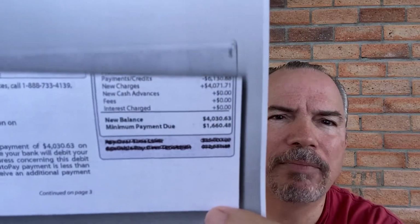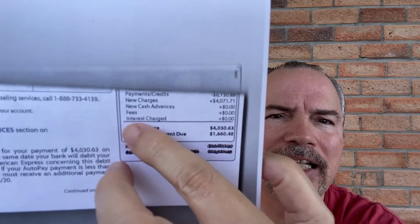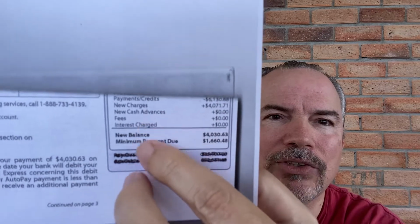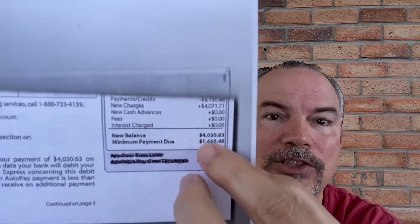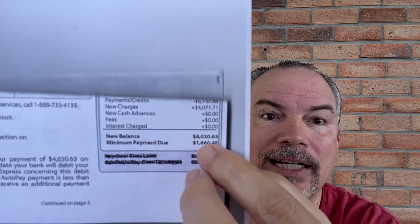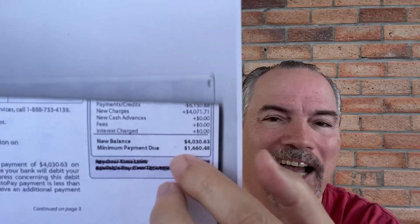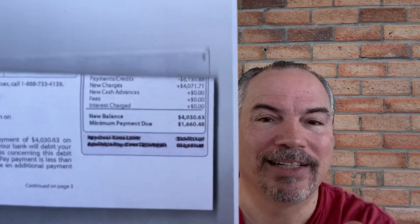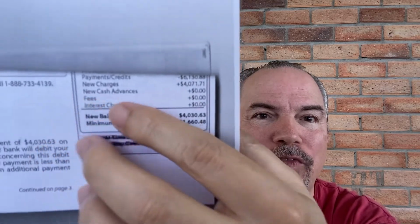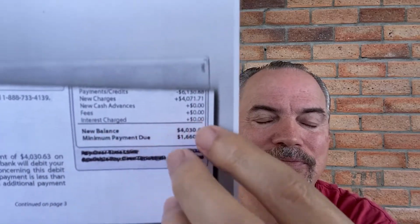It's possible to do this. I have done it myself, and I'll show you. Here's my account statement. On the part that says interest charged, it's 0, you see? And I do have a balance. I have a balance of $4,000 on this credit card, and my minimum payment is $1,600 there. I'm not gonna be paying that because I'm doing exactly what I'm telling you to do. So I pay no fees, I pay no interest.